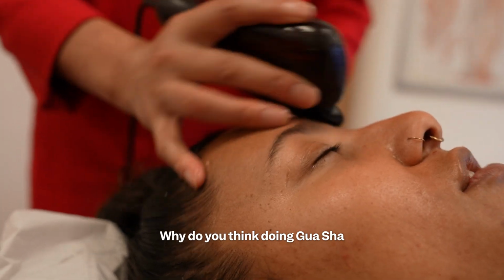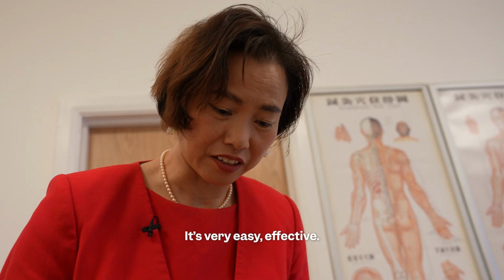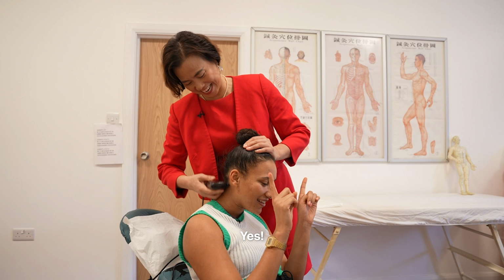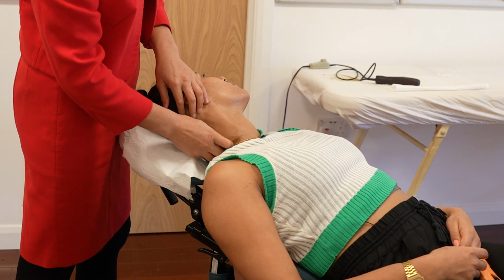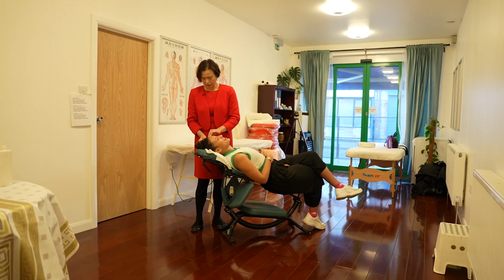Why do you think doing Gua Sha has become so popular recently? It's very easy, effective. I always teach people how to look after yourself. Prevention first, rather than cure. Yes. That's right. Dr. Shu Jun told me that Western cosmetics is about using a lot of products, whereas traditional practice is more about the process.